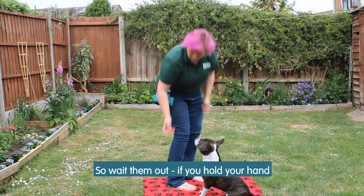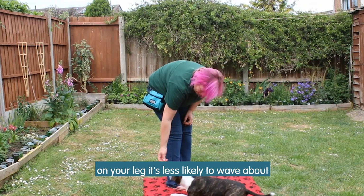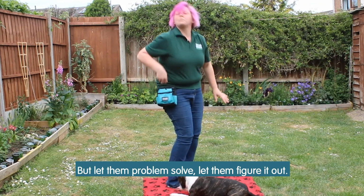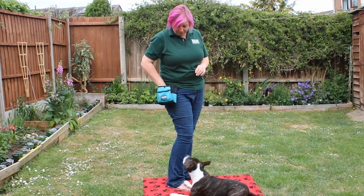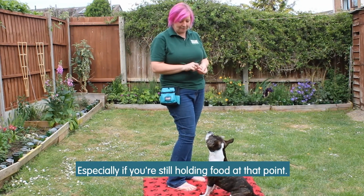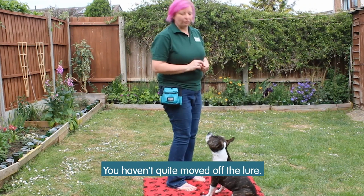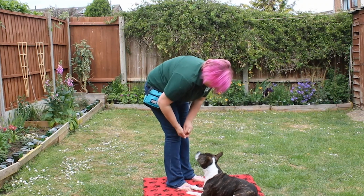So wait them out. If you hold your hand, good girl, on your leg, it is less likely to wave about, and it's going to be very clear. But let them problem solve, let them figure it out. Some dogs find it very difficult to move past your hand, especially if you're actually still holding food at that point. You haven't quite moved off the lure. Good.